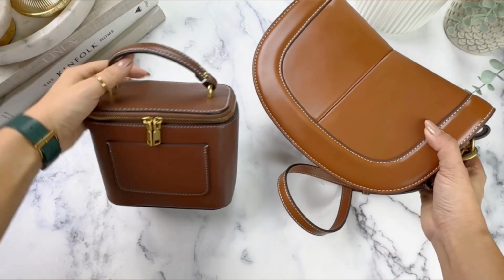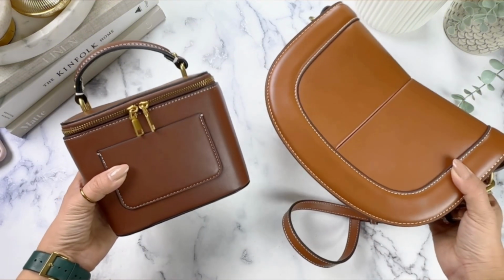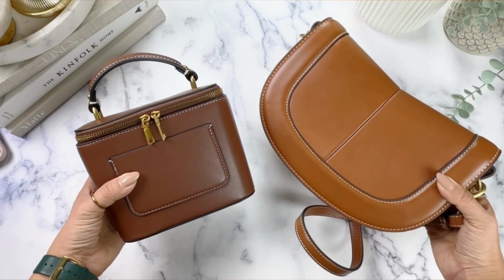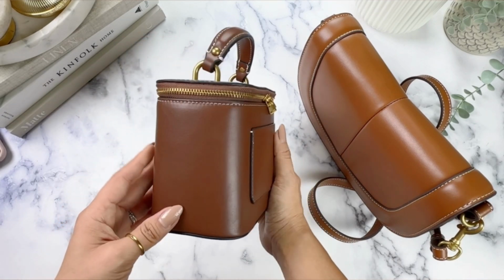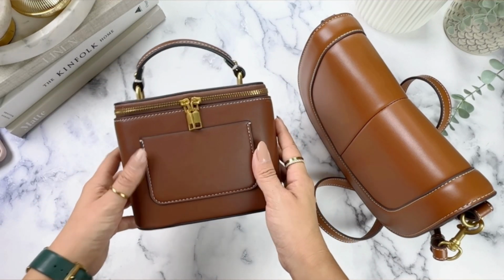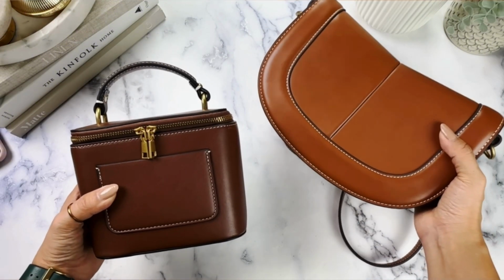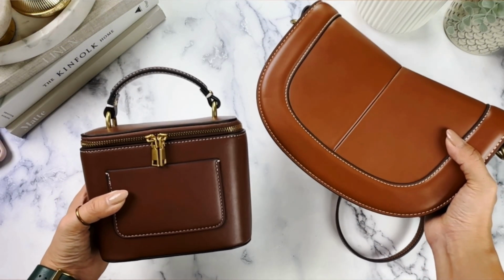The last brand I want to highlight is actually Zara. I feel like Zara has really been stepping up their style, and their bags really do look very expensive and well designed while still being at an extremely affordable price. So from what I recall, both of these bags retailed for $49 a piece.